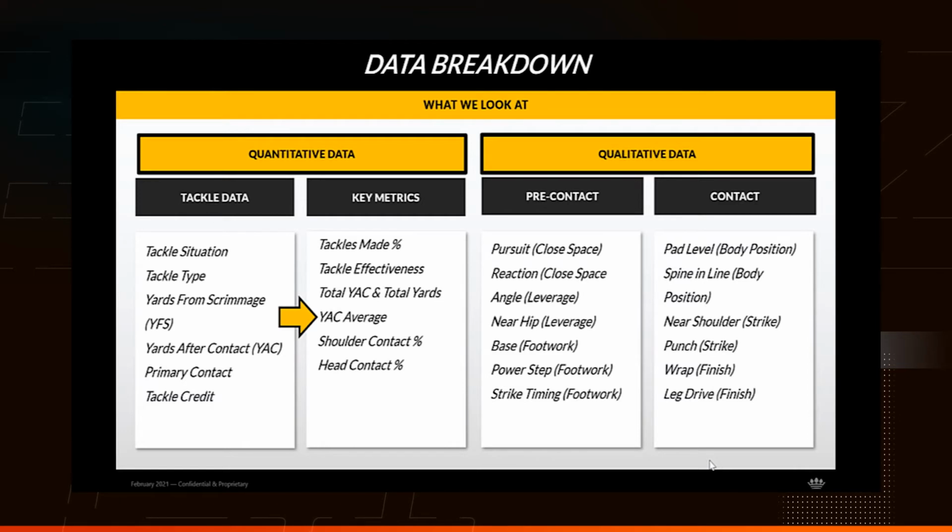On the right, we have our qualitative data. This is broken down into pre-contact and contact, and these are the elements we discussed in the technique portion. So closing space, maintaining leverage, having good footwork, and then maintaining a good body position, effective strike, and finish. What we do with these is take each element and record how often they either executed the element correctly or incorrectly. And this really provides the why to the key metrics that we talked about on the left.